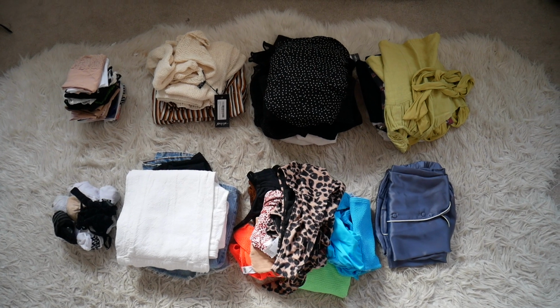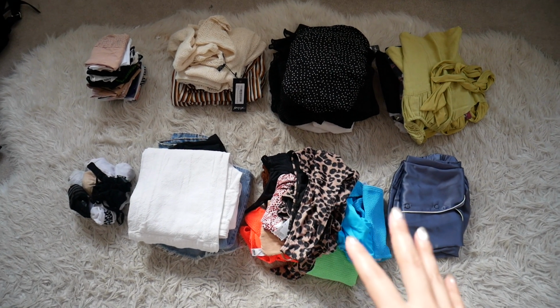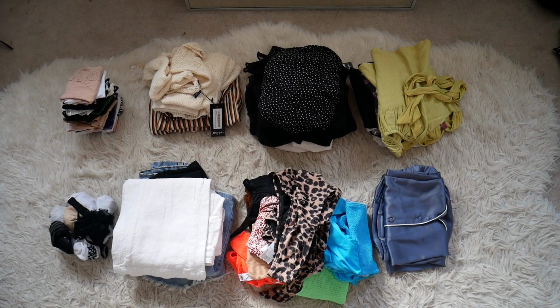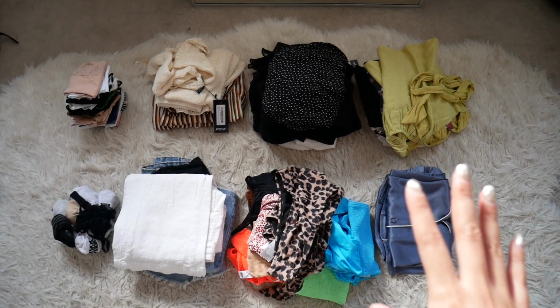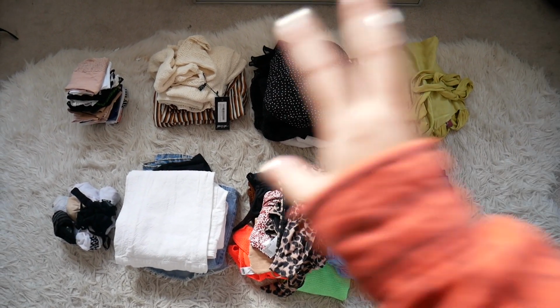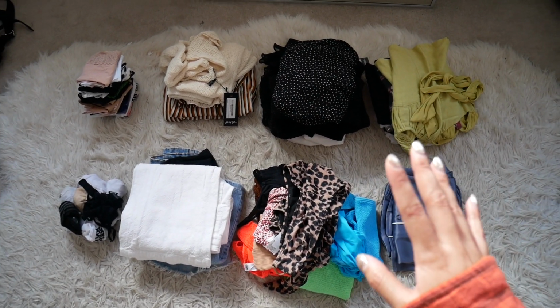So when I pack, it usually looks something like this. I organise everything into piles, and I usually just throw everything that I want to take with me, organise in those piles, and then go over those piles individually and take out things that I really don't need to bring with me.